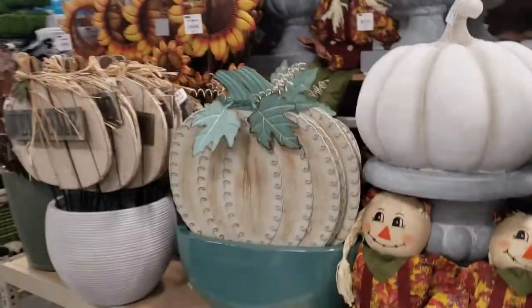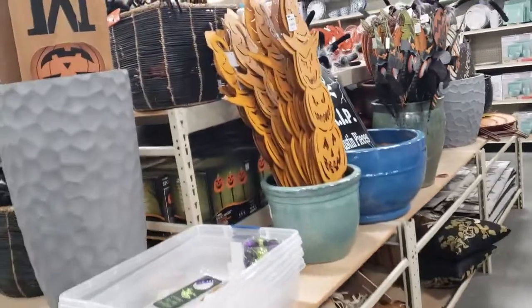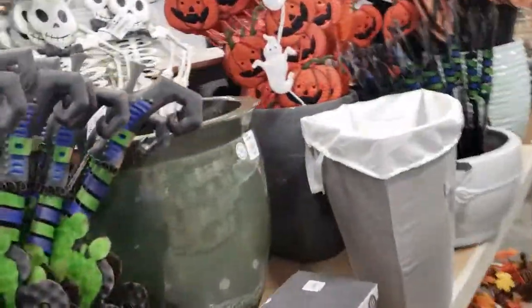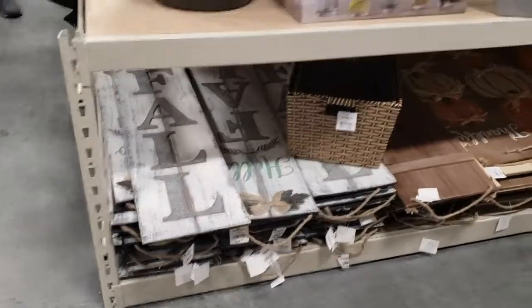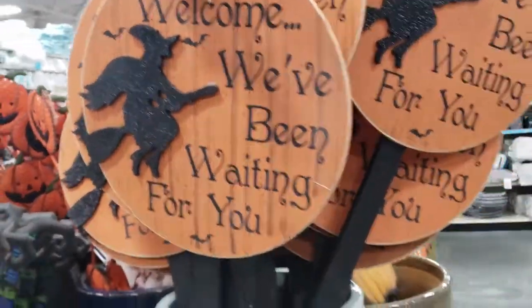And kind of back to the pretty fall things. There's a little bit more Halloween stuff over here, kind of a mix of cutesy and the yard spikes. Yeah, that was on another aisle too. It's pretty cute. And there's this other one too. Hello Fall. And another, a thankful one for Thanksgiving probably. It's cute.